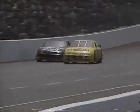Rusty Wallace continues to lap cars as he leads the Haynes 500 here at Martinsville, putting a lap now on the 30 car of Michael Waltrip, who runs in 12th position. There were 11 on the lead lap.